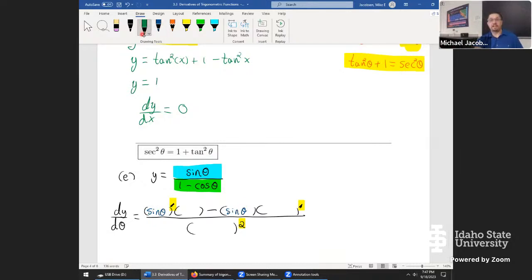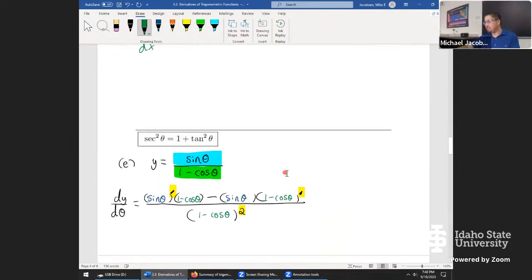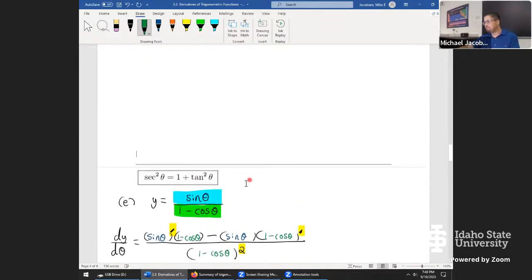Because that leaves the denominator for everything else. So 1 minus cosine theta here, here, and here. So that's how we start this off. It just kind of becomes a slog. We'll get through this one. And as we solve this, think of this as kind of a trigonometry review in its own right as well. Let's put this on a new page just to be careful.